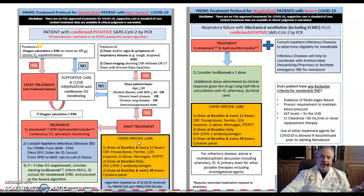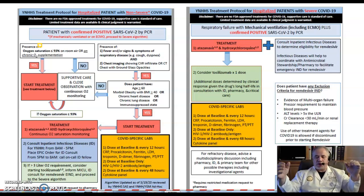analysis. They advocate the check of inflammatory markers, including the CRP, procalcitonin, ferritin, LDH, troponin, D-dimers, fibrinogen, PT, PTT. I know that that's a lot to ask for hospitals with limited resources, and I know this is very pertinent when I speak to audiences in Egypt. They also advocate that you do a one-time test of, like, HIV status. They're trying to find out if the patient is immunocompromised or not, and then you follow for cytokine panels. If the cytokine panel is totally elevated, then maybe you want to consider tocilizumab.